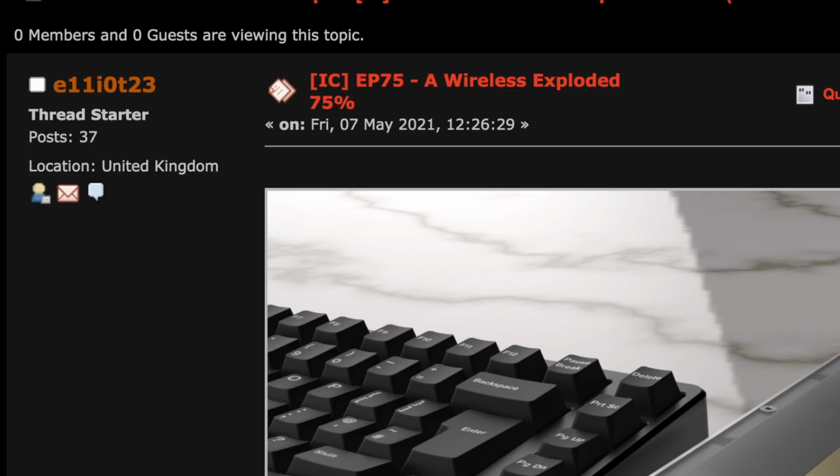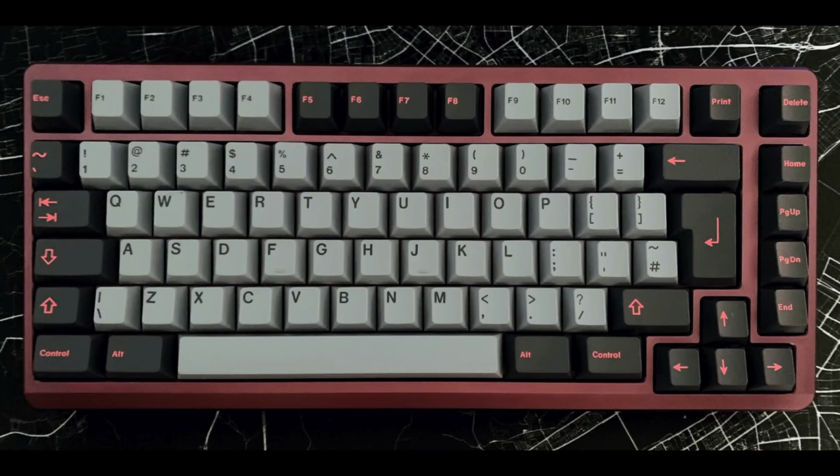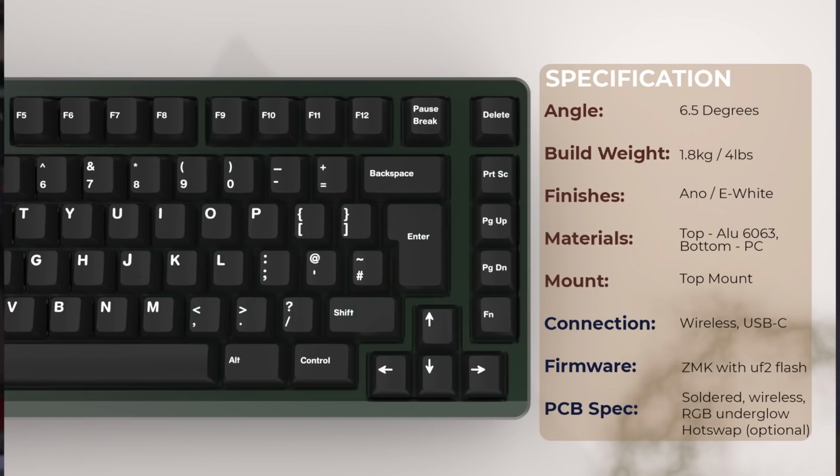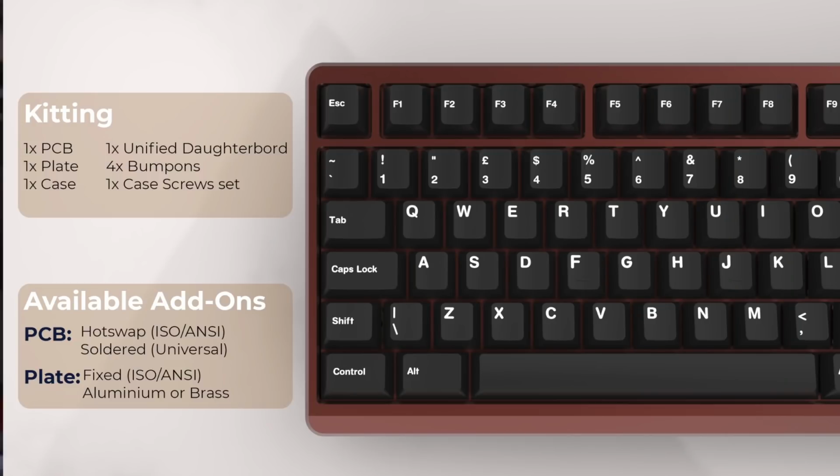The EP75 was posted in early May by Elliot23. It is a wireless 75%, which on a quick glance looks very similar to an ID80, but in my opinion, done so much better. This is a top mount board with center mounted USB-C daughter board, brass weight, hot swap and soldered PCBs, both powered by ZMK, a new open source keyboard firmware focused on wireless connectivity.